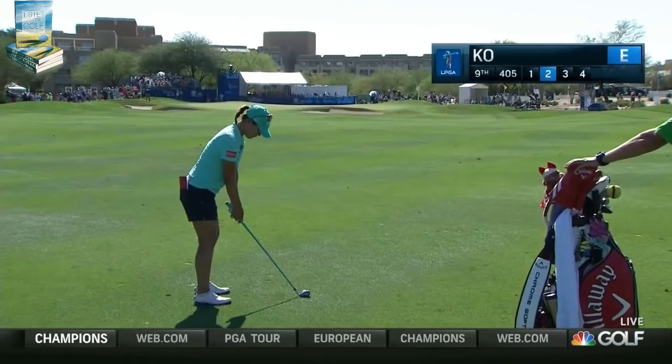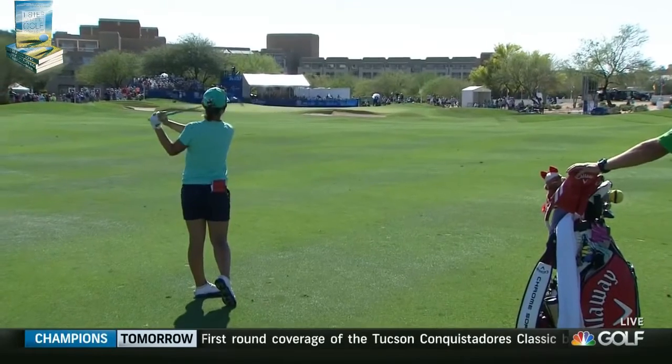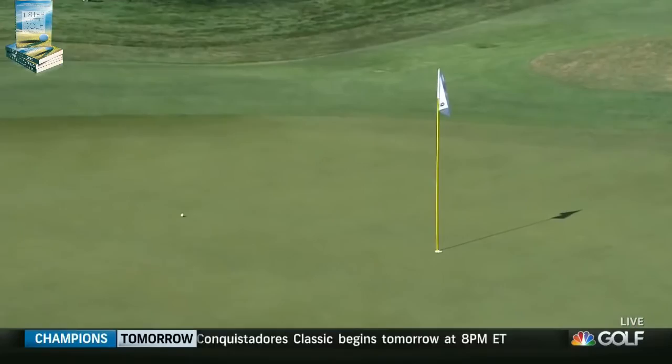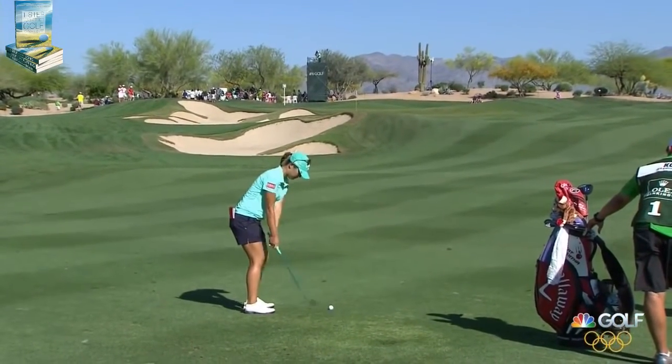Lydia Ko with her second, with a little 8-iron from 139. Slight downhill lie, which might have led to this one being a little right. There. Little pitching wedge from 116 yards. Slight downhill lie.